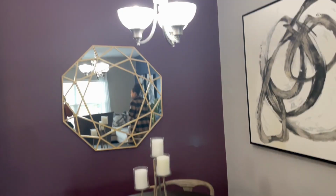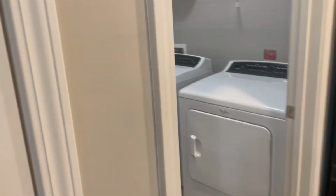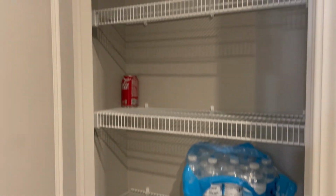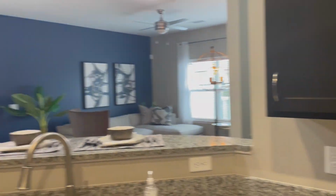That is a nice size patio. Oh, it's a nice size desk area. Yeah, and it's like a pantry. February. Yeah, I think you gave me apartments that's possibly available around my time frame.